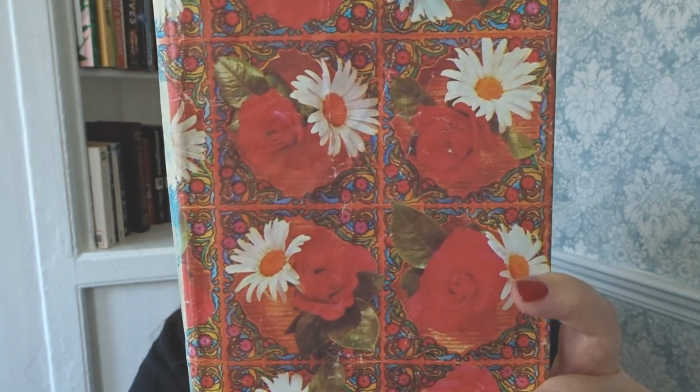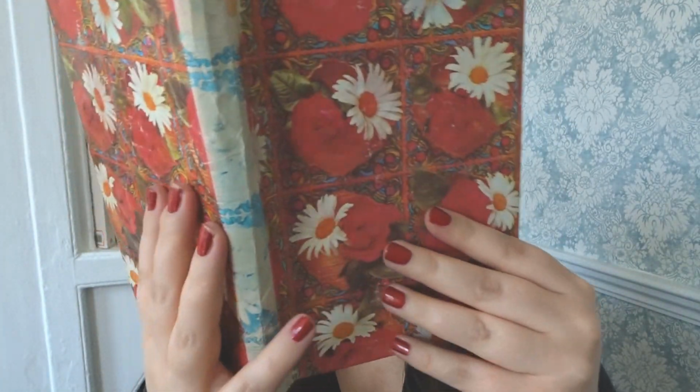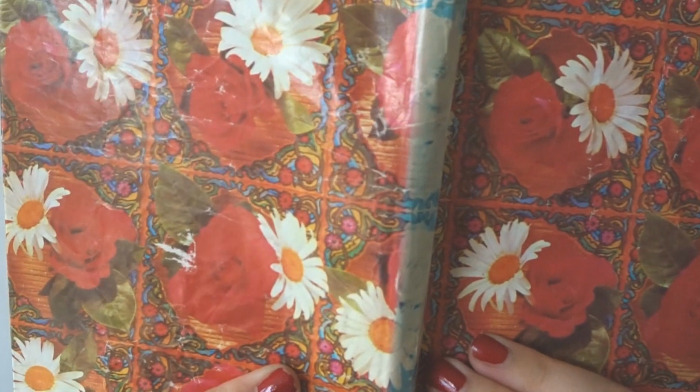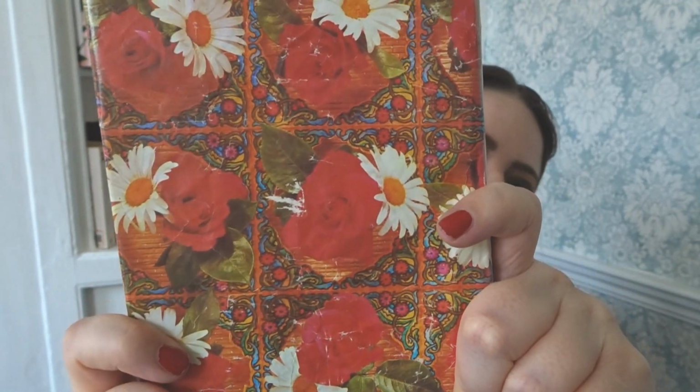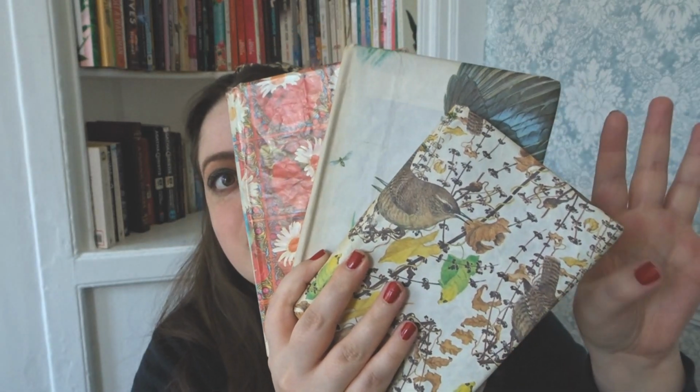I love this paper. This is wrapping paper. You can tell it's kind of got a shine to it. Really gorgeous. Roses, daisies, mad print. And what I'm showing you now is they must have had it on a bookshelf because the spine, the colour on the spine has been completely bleached off, which is my fear, that one day it's going to happen to all my books, that the spines are going to be completely bleached. I'm showing you also that they are cloth bound books underneath, really old books, really gorgeous books. So this one here is Verse Worth Remembering, and I just love that wallpaper, and all 3 of them together are gorgeous.